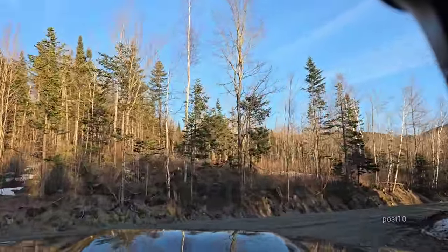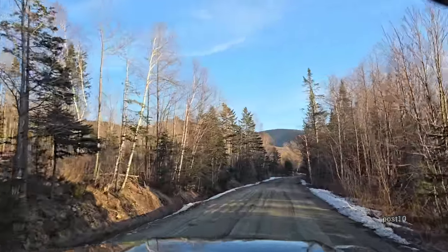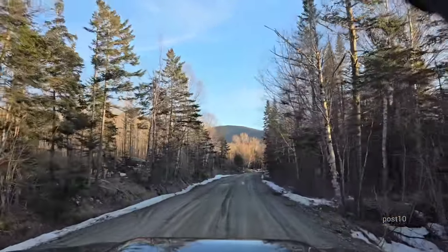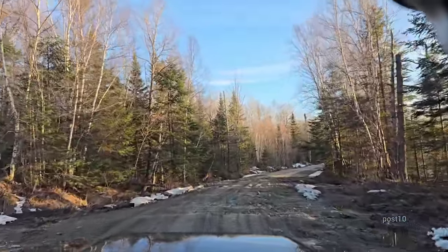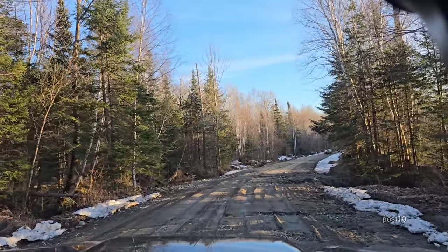And here we are, the main road. And I'll show you when we get to some very, very muddy locations. Right here, this area, there's a whole ton of ruts. The water's been going over this road a whole ton.